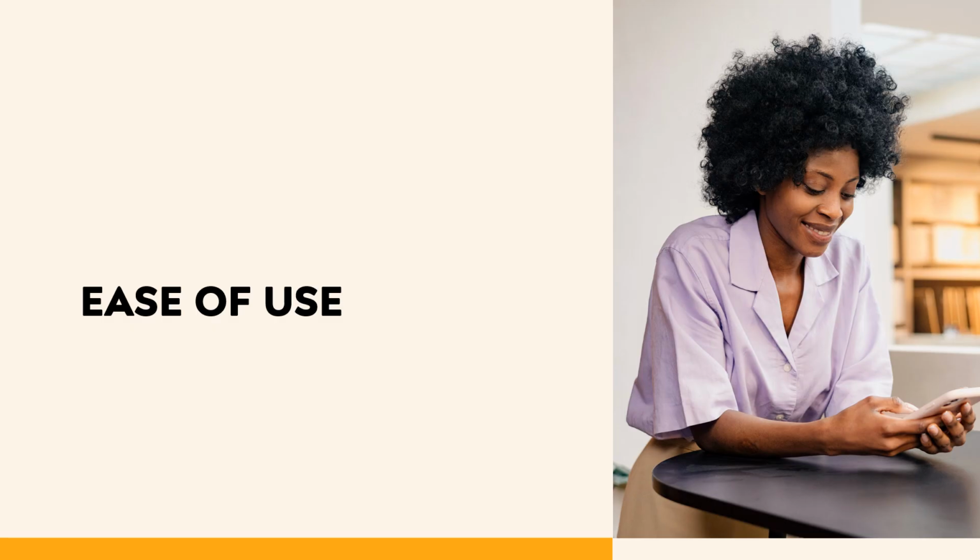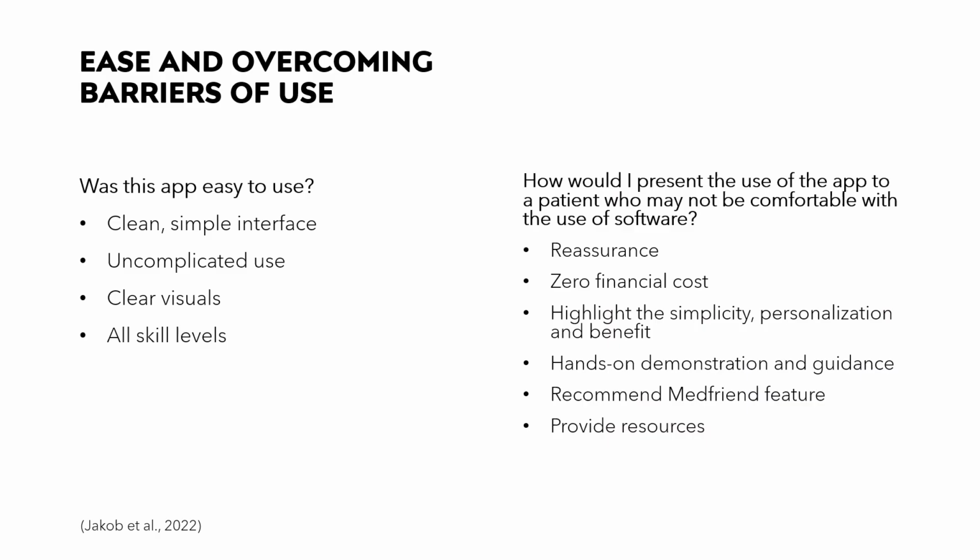Let's talk more about the ease in using the app. Was this app easy to use? Yes, it was. The MediSafe app's clean interface made its use simple and uncomplicated. I would expect users of all tech levels to be able to navigate the app. Setting up reminders and adding medications was straightforward. The homepage display of my medications was visually appealing, showing which medications to take and when.